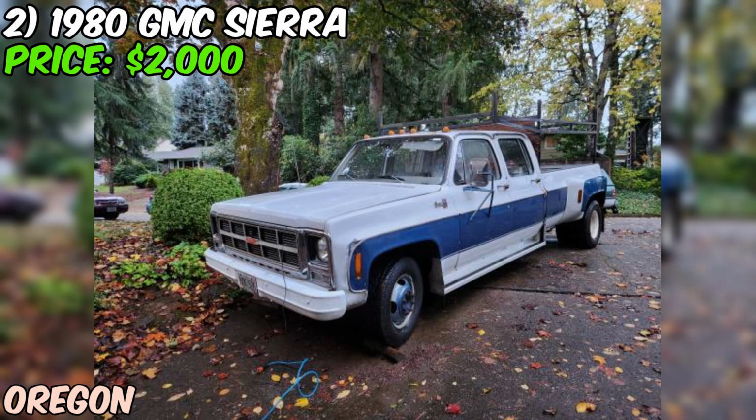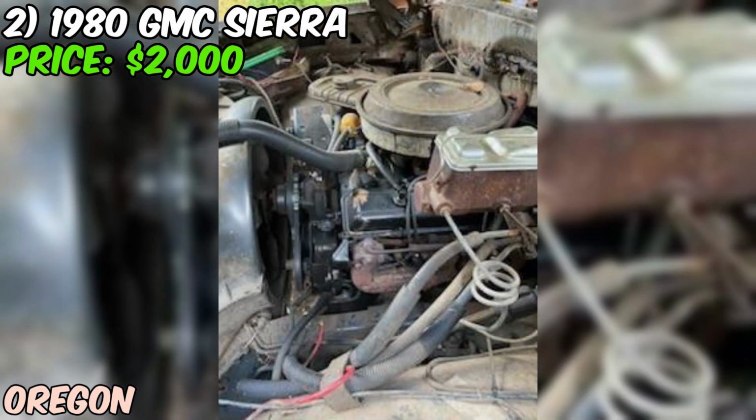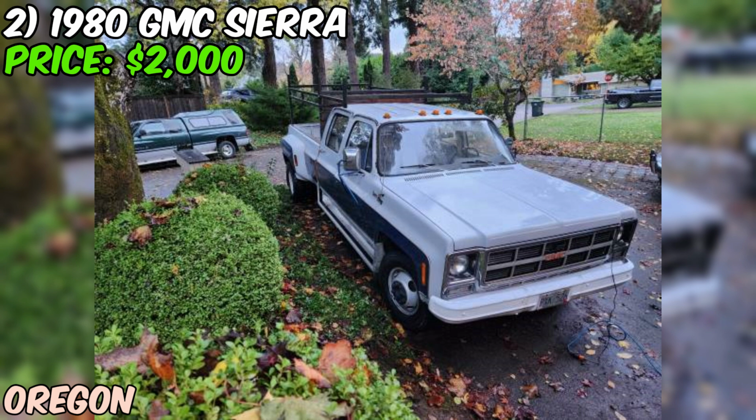2. Let's check out this interesting 1980 GMC Sierra 3500 that's popped up for just $2,000. Look, I've got to be straight with you. This old workhorse has definitely seen better days. The seller's honest about the fair condition and rust in the body panels. But here's why this truck might still be worth your attention. First off, we're looking at a pretty rare bird here, a 3+3 crew cab dually configuration. These weren't common back in 1980, which makes it interesting for collectors.